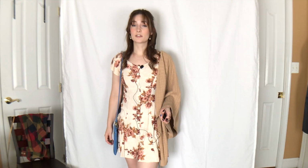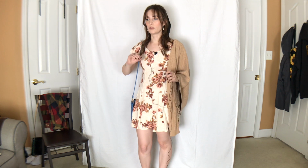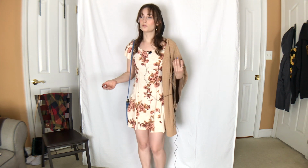So overall, I think this outfit is okay. This is one of my favorite dresses, but this is not typically how I would style it. Usually I like to pair my very soft yin items with heavier structured yang items. So like I said, I would wear my Doc Martens with this and then probably maybe a denim jacket. I feel like maybe the leather jacket with the Doc Martens would be a little bit obvious and possibly overkill.